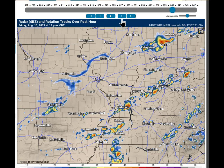And we see that here on the SPC model around 12 o'clock tomorrow. Thunderstorms forming from Cincinnati towards the Evansville area and then down into western Kentucky and the Missouri Boot Heel and southern Missouri. There's that cold front right through here. And then the atmosphere is a little more stable to the north because of those outflow boundaries.